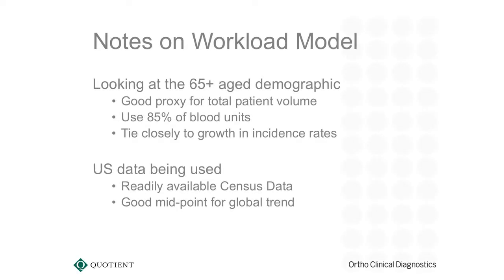Now, what I'm going to do is I have a model for workload, and what that model does is look at the population that's over 65 years of age. We found that's a very good proxy for the workflow because that's who uses most of the blood and is getting most of the transfusion testing. And so as that population grows and shrinks, you have a good feel for what the patient load is, as all the incidence rates and epidemiology tie very closely to that demographic group.